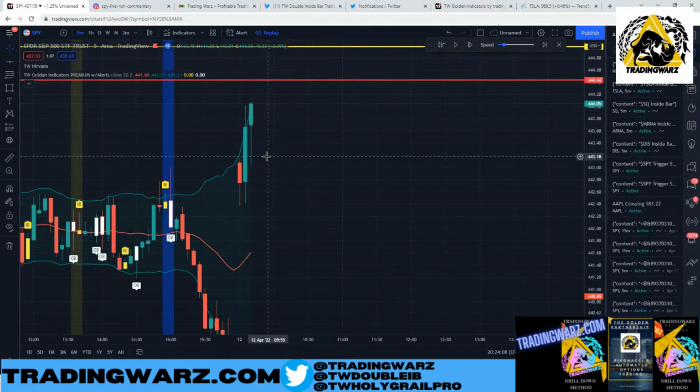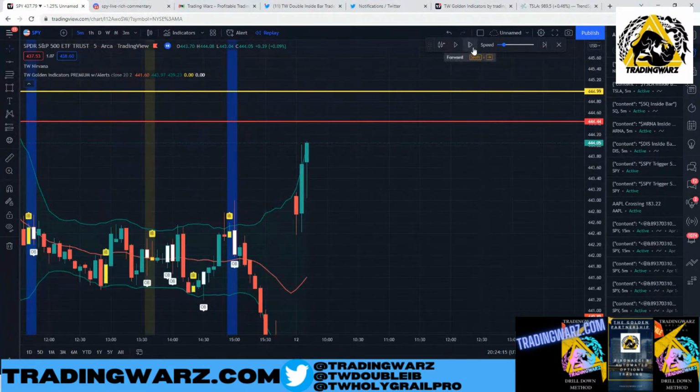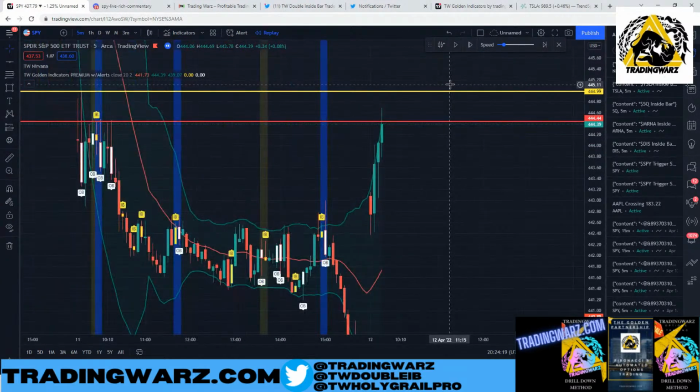So whenever you see these types of candles, you know that basically there's an algo stepping in. The wick of the candle is what shows that power. So here we go. I'm still waiting for 444.4. Boom, we get it right there.